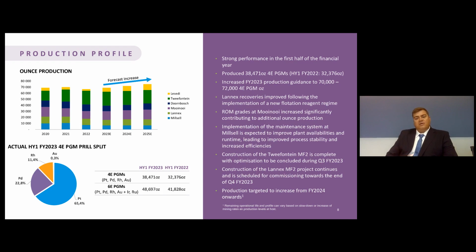And that's despite the current Eskom load shedding constraints, which we don't believe would have an adverse impact on this guidance at the moment. And then also taking into account the recovery improvements we expect from the optimization of the NF2 circuit at Tweefontein. It was just commissioned during December. And then looking forward towards the 24 and 25 financial years, you'll see contributions from the Lennox NF2 that's currently under construction, then coming into play as well.